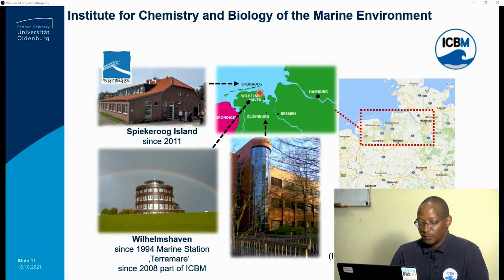The main institute is based in Oldenburg, which is here. Where I am stationed is in Wilhelmshaven, at the station here in the corner. And then we also have a small institute or facilities on an island. You have barrier islands covering Germany from the North Sea, so here you have the Wadden Sea.